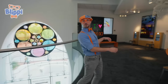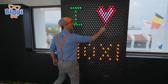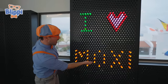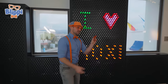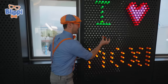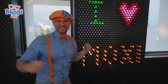Whoa, speaking of colors, this wall is so colorful. Looks like we have some green lights, some red, some pink, ooh, and some orange. What does it say? I Heart Moxie, Museum of Exploration and Innovation. That's where we're at. Woohoo! All right, do you see when I pull this out? It doesn't light up. But when you put it in, it does light up. It's because there's some light behind here. And then the light bounces off the edges and the sides, and then it comes out the end. Whoa, there you go.